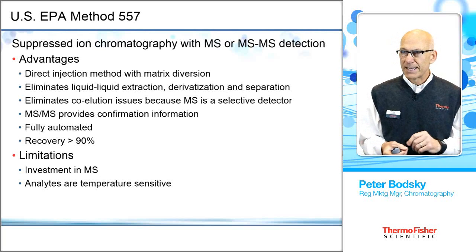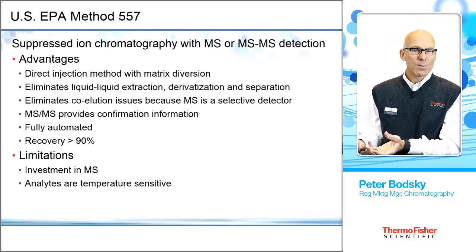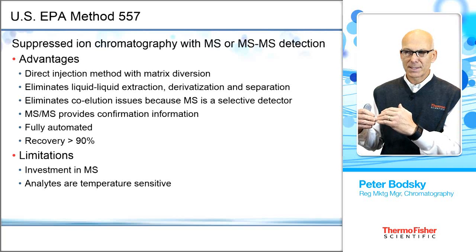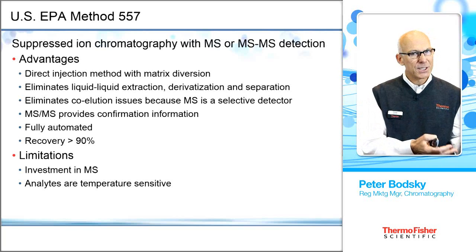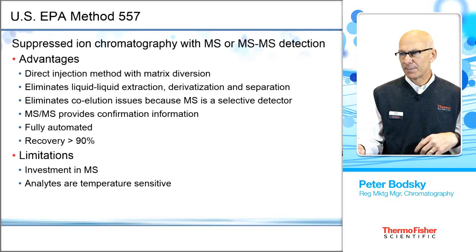It's also 90%. The limitation, of course, has always been the purchase of a triple quad mass spec. This is a big investment, and most laboratories aren't necessarily equipped or want to have that obligation to go out and buy such a large invested piece of equipment, including a triple quad mass spec.